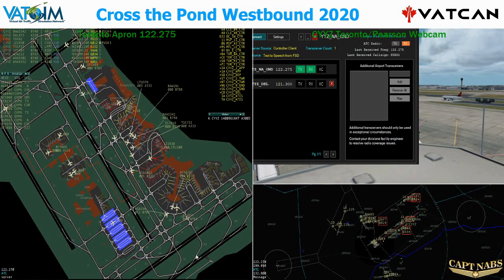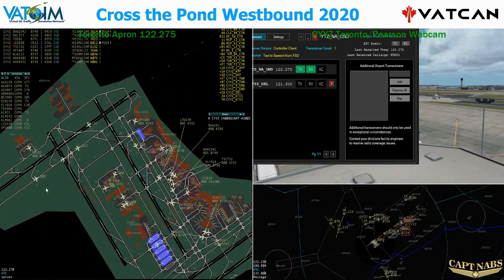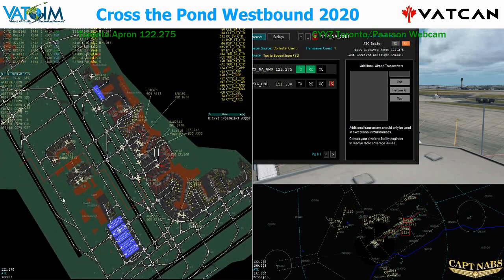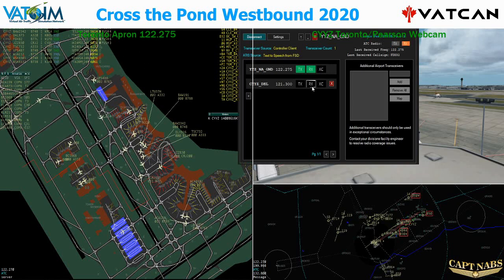FedEx 602, ready for push. And actually, Speedbird 2342, the traffic off your right side, he's not into the apron, so continue short of Alpha Kilo, ground 121.65. Thank you for your patience. Okay, continue to hold short of Alpha Kilo, wait for the traffic, 121.65, Speedbird 2342. Was that FedEx 82 calling for push? FedEx 82, okay, push back at your discretion, call ready for taxi. Did you have your clearance already? Yeah, we've got that, and clear for the push start, call for taxi, FedEx 82.